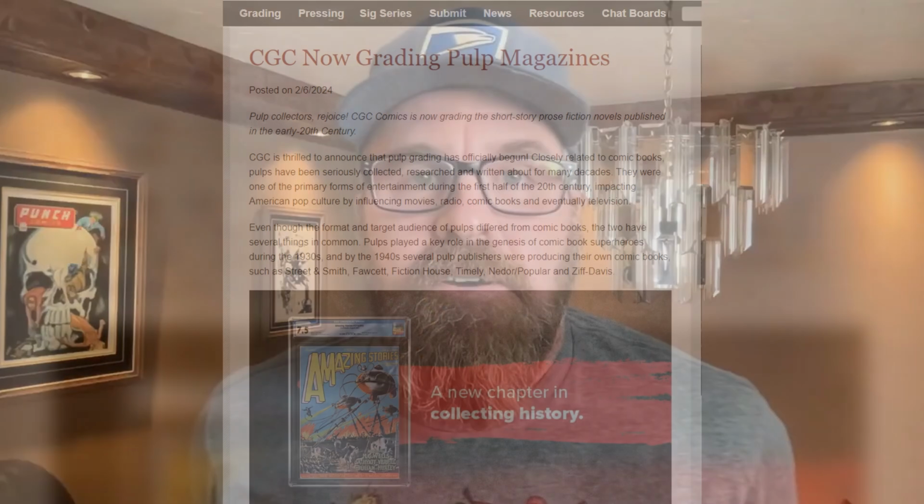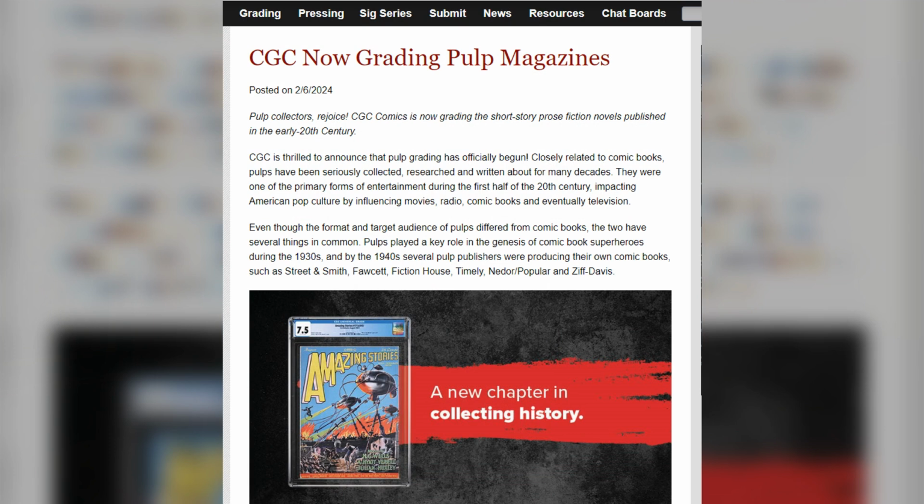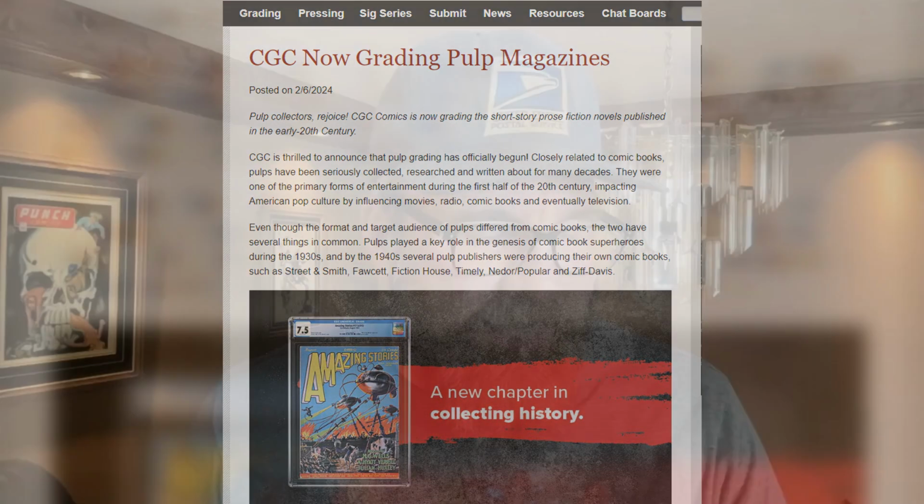So something also new coming out of CGC are the graded pulps. By the way, I'm going to ask kind of a devil's advocate question. Some folks might be thinking, big deal. Now you're certifying pulps. It just takes a little bit bigger slab and you got it. Why is it hard to include something like pulps in your certification? Some people were like, well, why wasn't CGC doing this 20 years ago? And then other people were like, CGC is crazy for doing this. And the truth is somewhere in between.